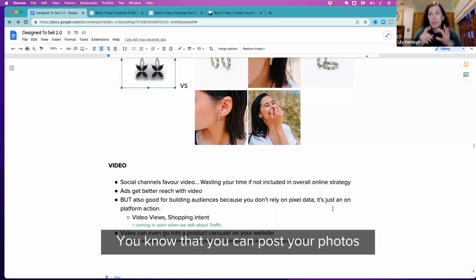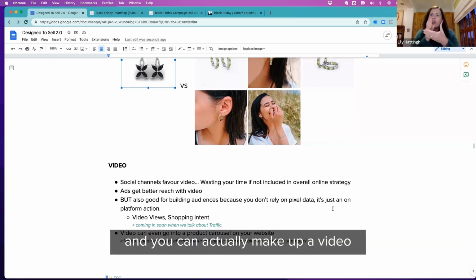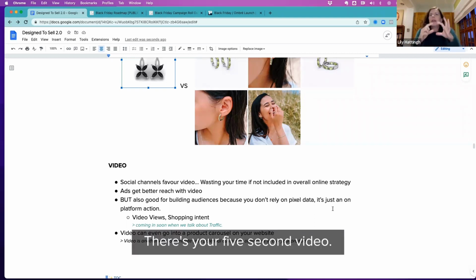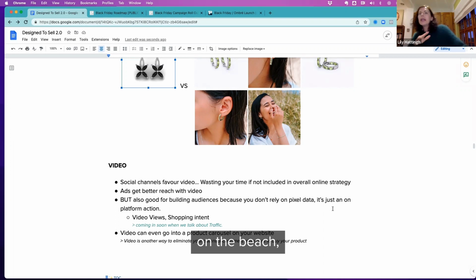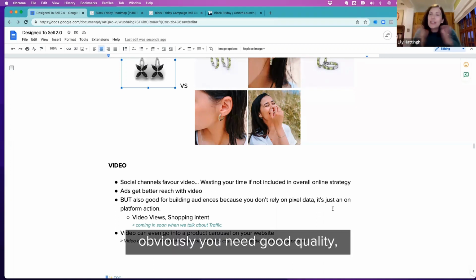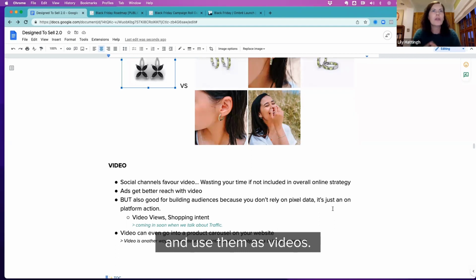You know that you can post your photos into an app like InShot or different other apps. You can get Canva, and you can actually make up a video just of your images. Or you can make a photo and just zoom up and zoom down. There's your 5-second video. Okay, so it's not like you must get a professional videographer and have a whole big photo shoot on the beach with all these models and have universal pictures quality. I mean, obviously you need good quality, but you don't need a whole production studio to be able to do that. You can still post your photos and use them as videos.